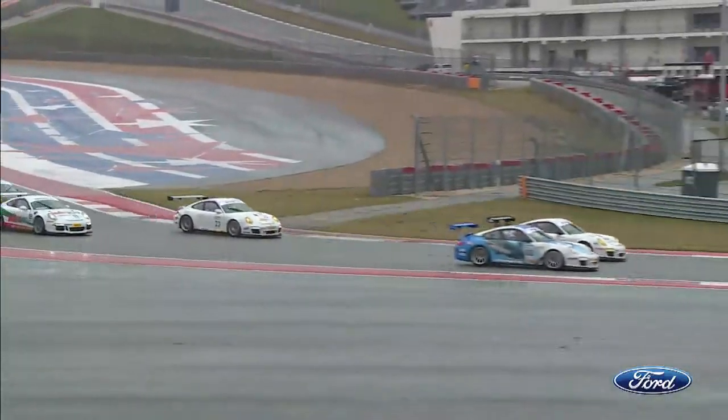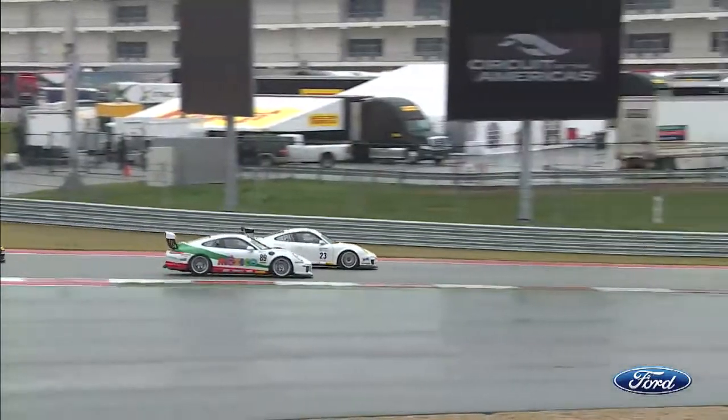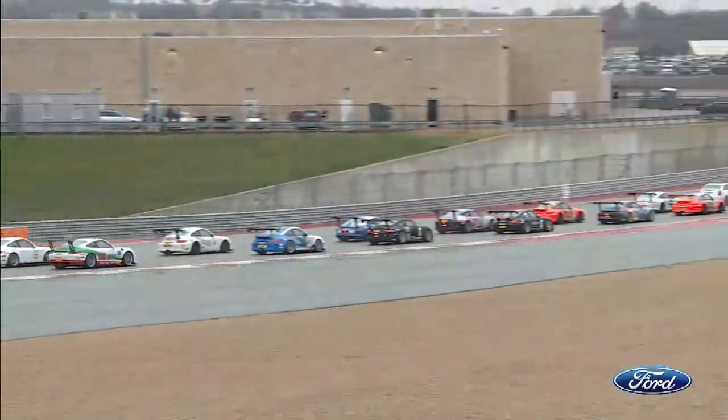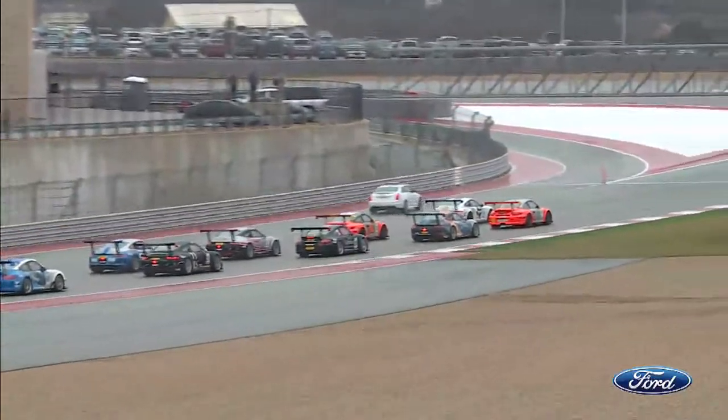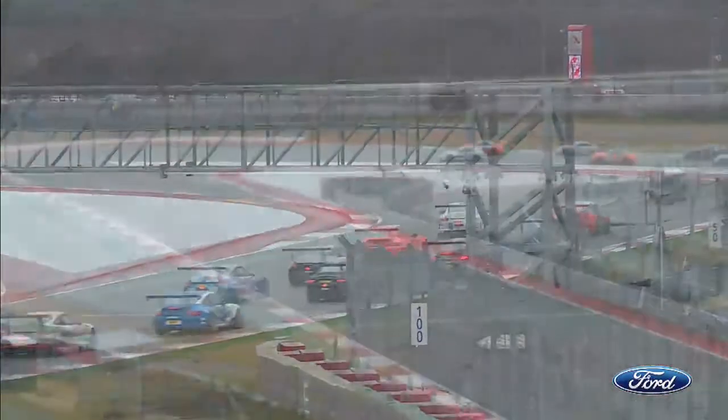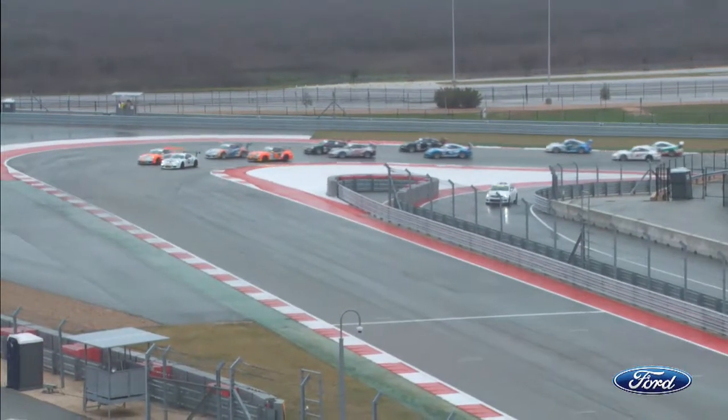And rounding out the field in 20th, the number 13 of Jason Godfrey, a Platinum car, and great to have him with us in the Semper Fi Funds entry. Greg Franz joining me once again from Competent Motorsports, the promoter and organizer of this series championship, and we are just about to go green.